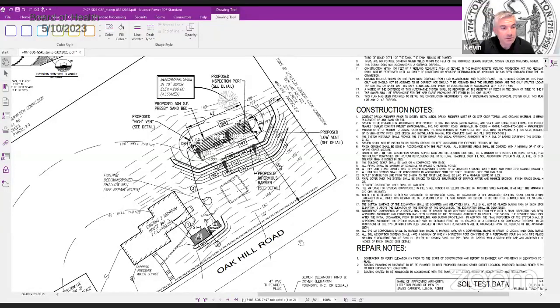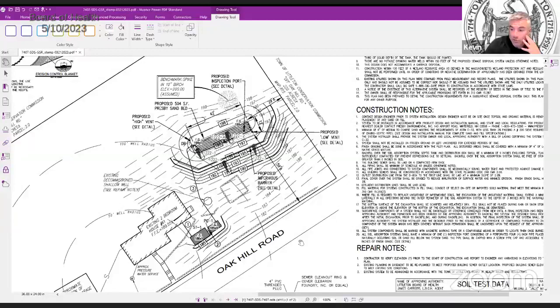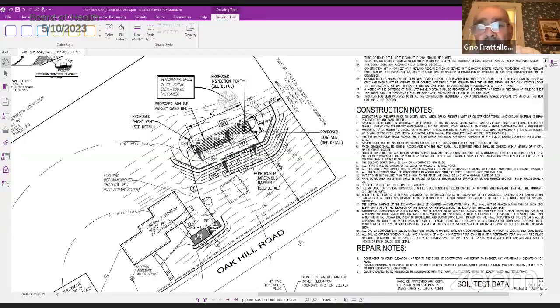Dan Cade, questions, comments? It's a tough one on a small lot. I don't have any questions. Gino Fredoloni, questions, comments? At this moment, he's doing the best he can. So it's only two bedroom, and I'm sure because of the septic system, if you want him to do better on a septic system or put a pump there, ask him to do that.